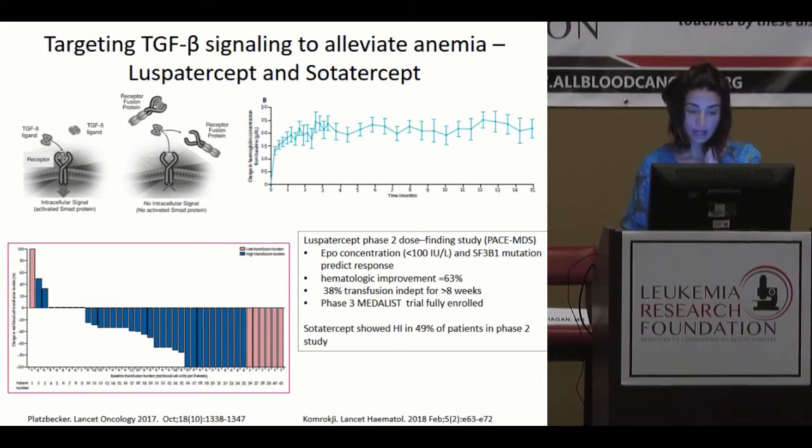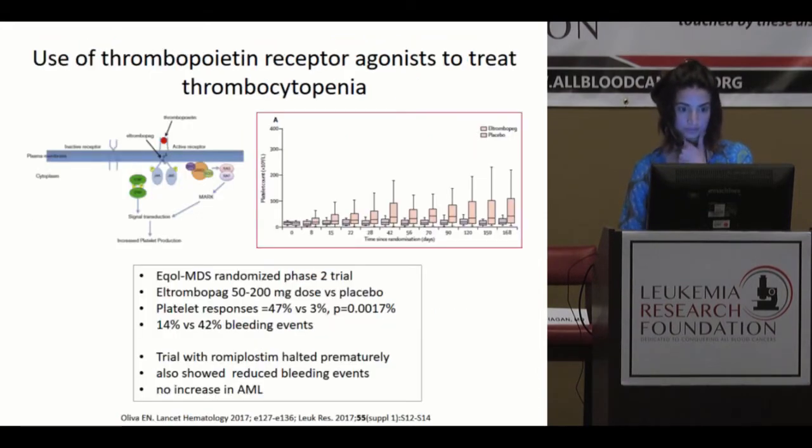a year. And this is just a waterfall plot kind of showing some of that improvement. This is the red cell transfusion dependency of patients who had, in the pink, a low transfusion burden, meaning less than 4 units in 2 months, and this needed more than that. So it's pretty impressive that even patients with very high transfusion burdens, almost 1 a week, responded. And so the phase 3 study for this has fully enrolled, and the phase 2 studies for both these drugs have been published last year.